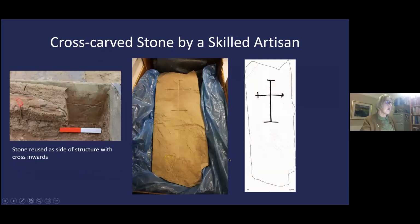One of the stones associated as part of the lect or whatever is by a skilled artisan. All the rest are not. All the rest of the sculpture, the cross carved stones and the other material, the freestanding crosses, are, I don't think, by professional artisans. But this is quite a sophisticated piece of carving. It's reused facing inwards as a side of the prayer station.